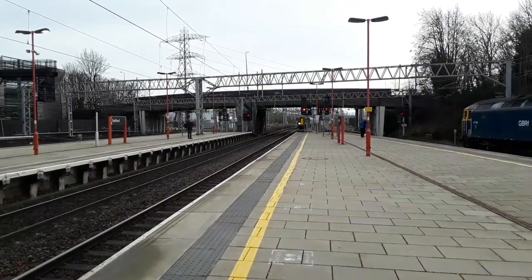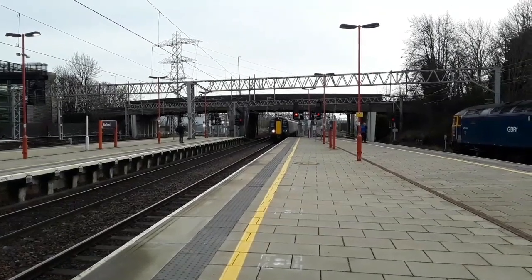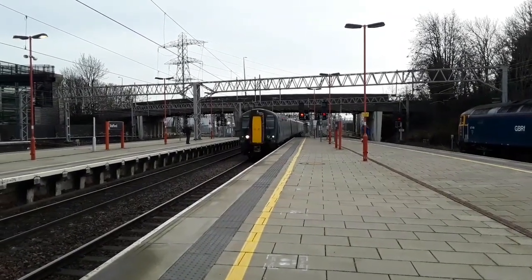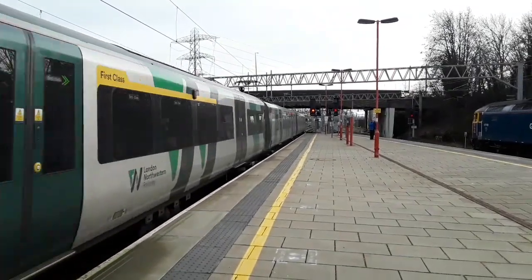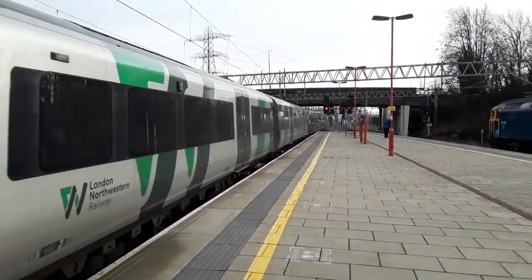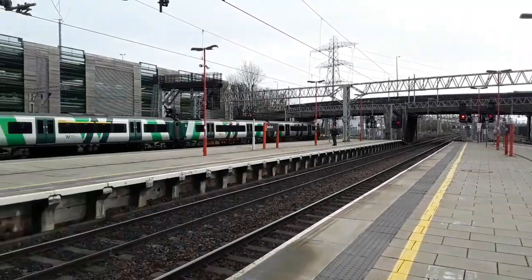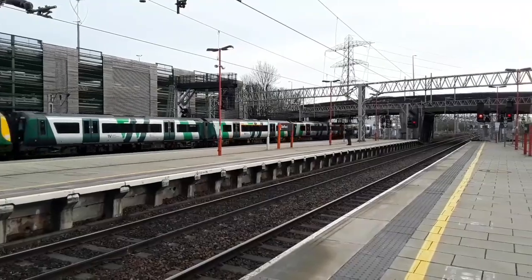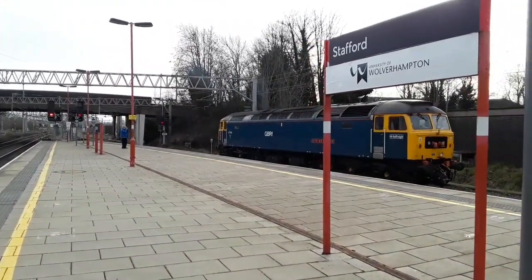Okay, the next train to arrive is the 12:55 London Northwestern Railway service from Birmingham New Street to Crewe. As now departing is the 12:55 London Northwestern Railway service to London Euston from Crewe. This is worked by 350104. Over there we have 350112. This requires further attention.